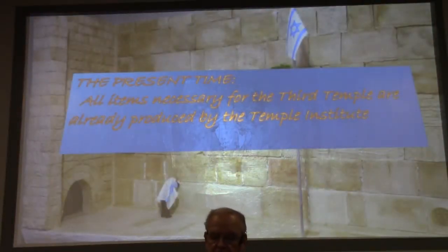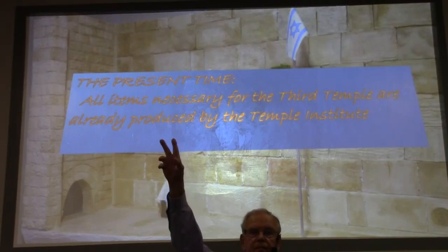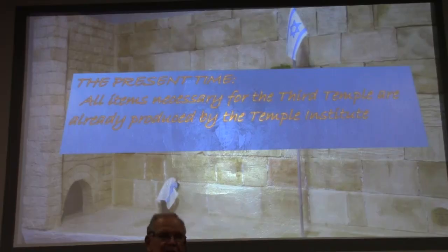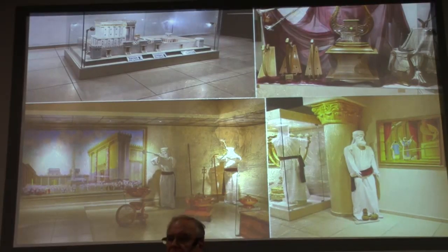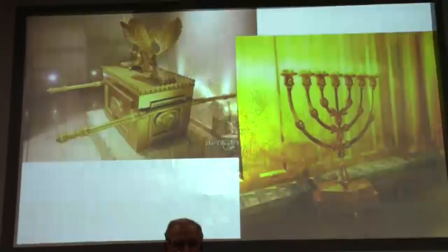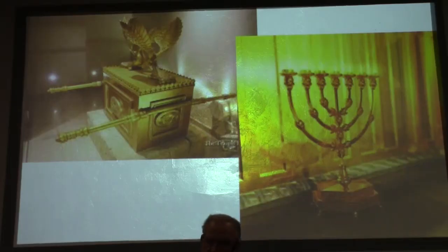All items necessary for the third temple are already produced by the Temple Institute. How many of you were in Israel? Oh wow, that's maybe a third of you. That's great. So I'm sure you went to the Institute. When you go into the Temple Institute, they show you all the items that are prepared by Jewish scholars, the biblical way, to be used in the third temple. And so everything is handmade, whether it's the harp or the clothing for all the priests, including the high priest. Everything is there, including the golden lampstand, which is very impressive. It's huge, pure gold, and it sits outside under a big plexiglass protection.